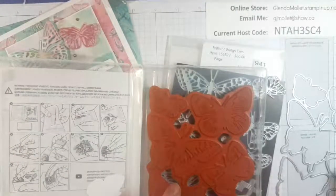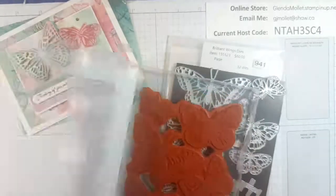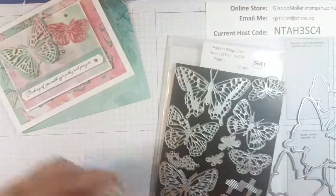Now, I've heard some people say that they're going to cut these apart, and you can. There's nothing to stop you from cutting them apart. Look at, there was an errant butterfly in there, because I think that's the one I chose for the inside.